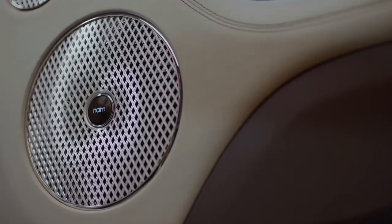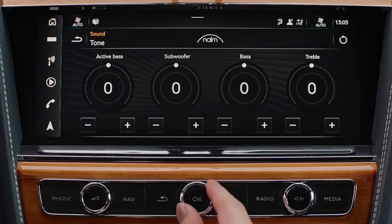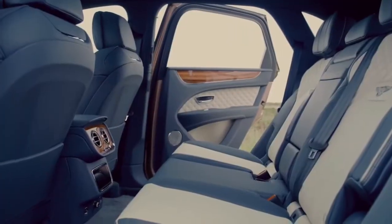But there's more to this extraordinary SUV than the way it looks. It's also incredibly engaging to drive. If you love music as much as I do, you really have to hear this fantastic Bentley sound system. There are 20 speakers in this sound system that take in-car audio to new levels. You can even select 8 different listening modes, so you can experience your favorite songs just like they're meant to be heard.